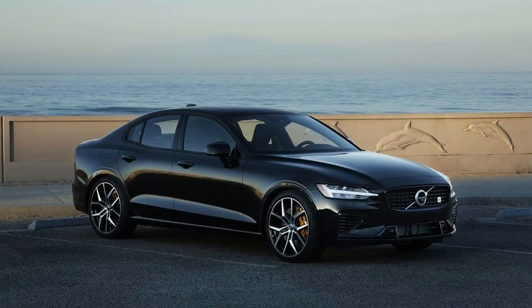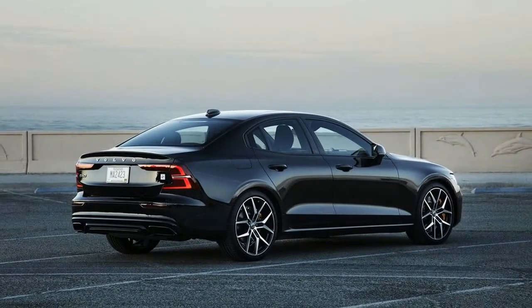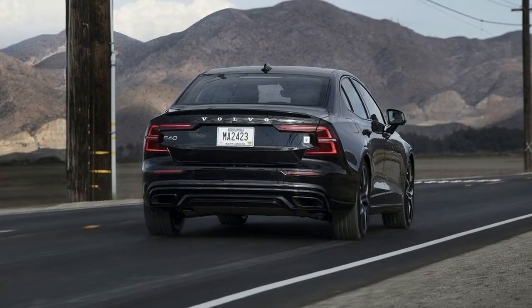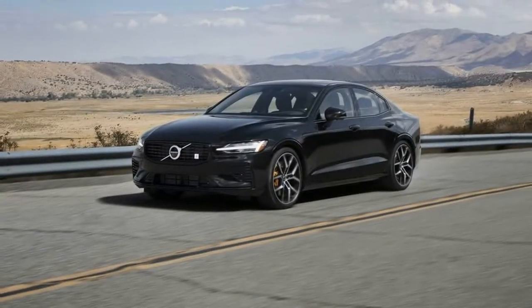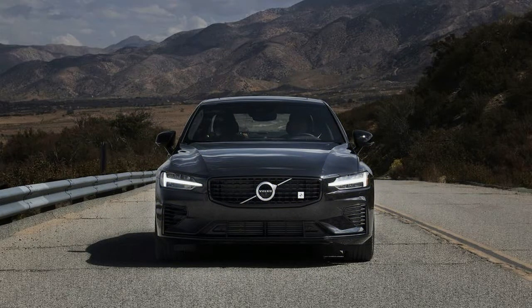Volvo says an S60 T5 will accelerate to 60 miles per hour in 6.3 seconds, while the T6 AWD shaves an entire second off that time. In T6 R-Design spec, I find that the S60 eagerly hustles along the canyon roads north of Malibu, California. There's a moment of delay before the full torque push arrives at 2,200 revolutions per minute, but power remains strong throughout the rest of the rev range in every gear.